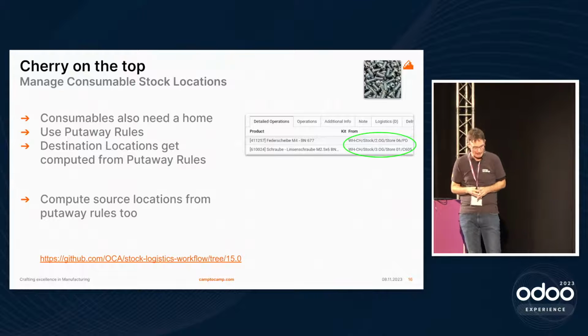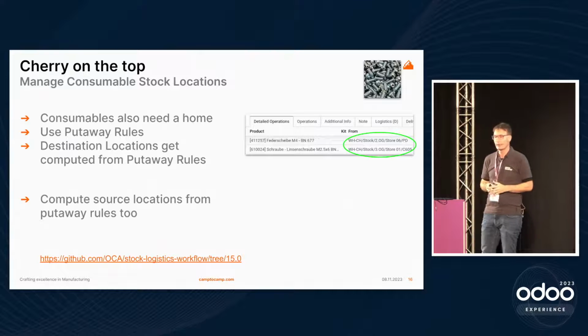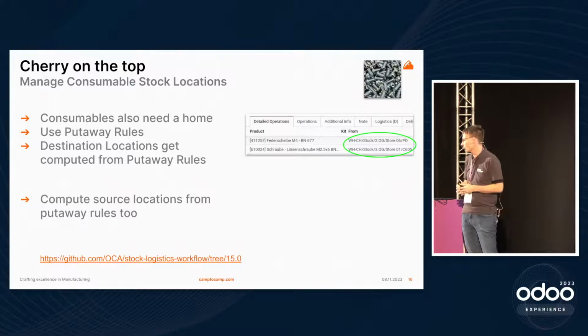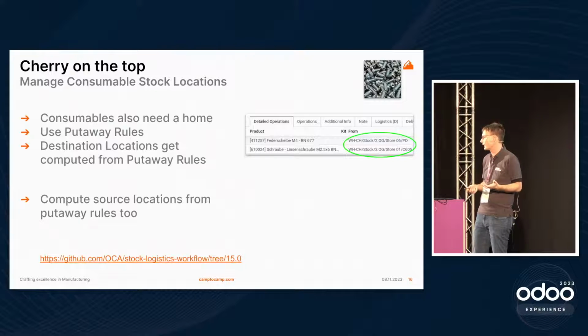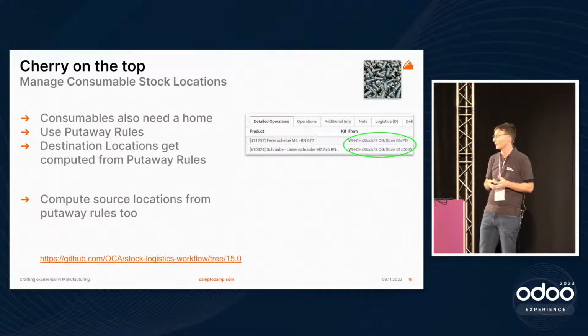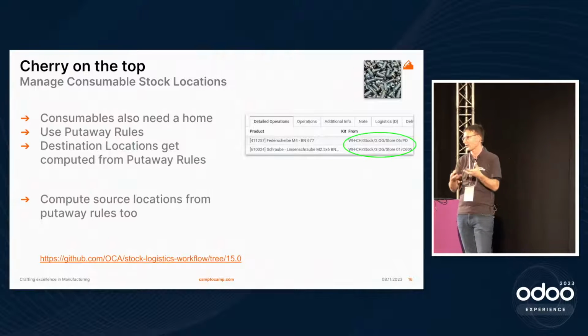to take them from. So using put-away rules, this works quite nicely for put-away. Odoo will guide you to the final location of this product. But once you want to retrieve this product, since there is no stock there physically, it won't know where you can take it from. A small development in the logistics, stock logistics workflow repository makes it possible to use the put-away location as the source location for picking, which helps you take the consumables from where they actually physically are.